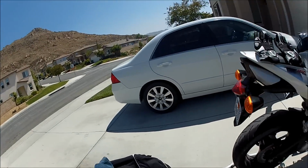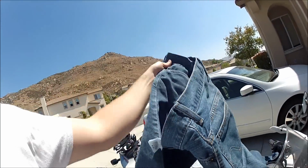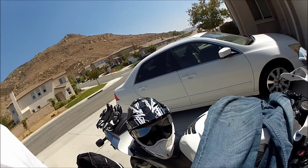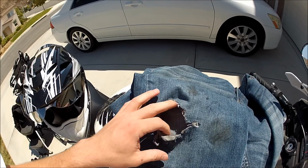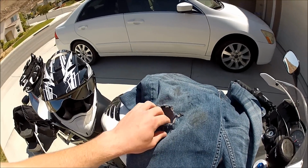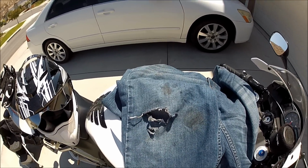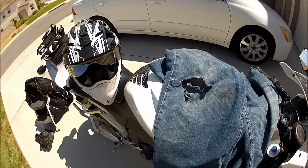The jeans, the only real riding gear I didn't have, just regular jeans from Kohl's. Not a stab at Kohl's or anything, but that went right through, and that was a pretty deep little gouge. I thought I saw my knee bone, but the PA at the ER said it probably wasn't. I don't know. I'll put some video footage of the road rash after this clip.